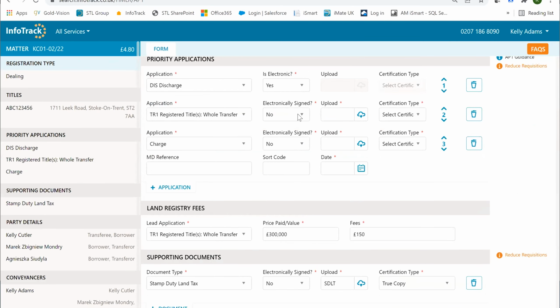We also integrate with our Sign It for Deeds product. So where the deeds have been electronically signed, on selecting yes, we'll automatically look for and upload your conveyancer's certificate into supporting documents. If your deeds are not electronically signed, then you can simply upload them from here and confirm their certification. For those who are integrated with case management systems, you'll be able to select files associated with this matter only.